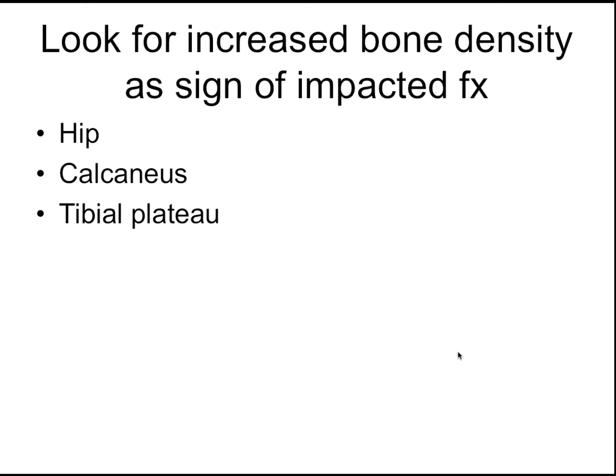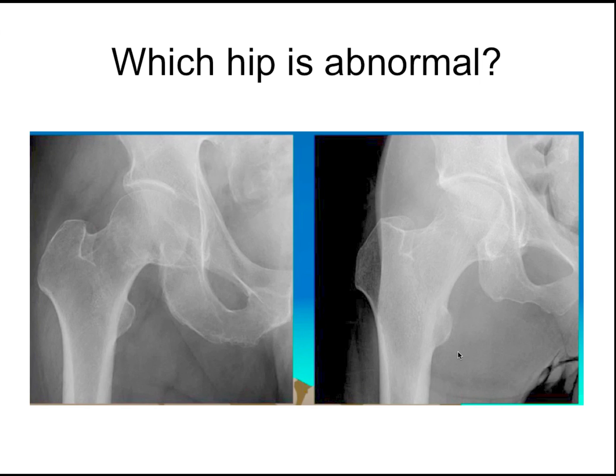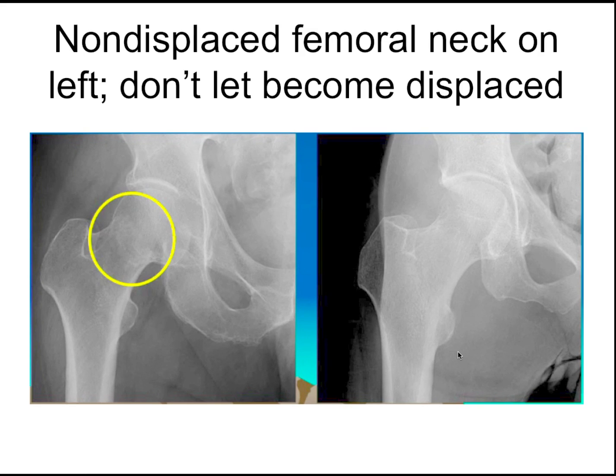Okay, and this increased density of the bone, this is not going to show up too much on these over here because of the lighting, but you can see it on the hip, you can see it in the calcaneus and the tibial plateau. Here, when you're looking at these two, there is increased bone density over here. You guys can't see this, I take it, right? Because I have a hard time seeing it over here. But there is increased density.